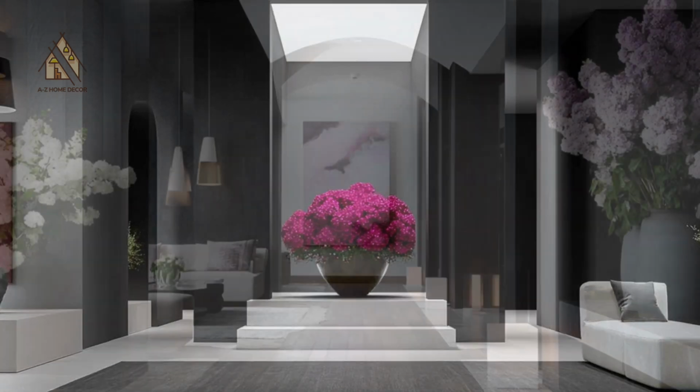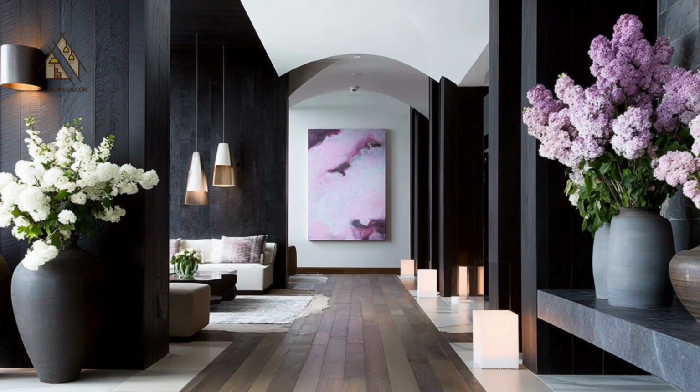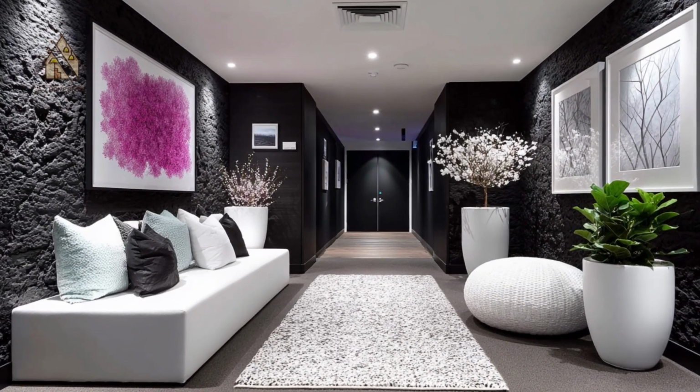Lighting is your strongest ally. Don't rely solely on overhead lights. Add warmth with table lamps, sconces, and hidden LED strips. Light should sculpt, not flatten.